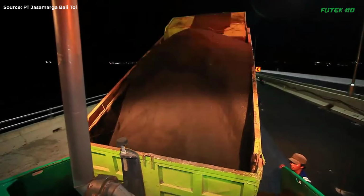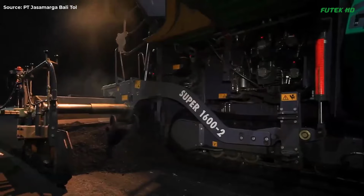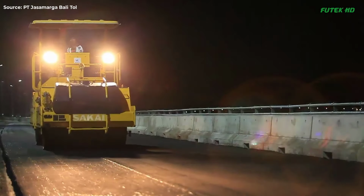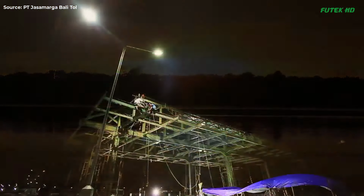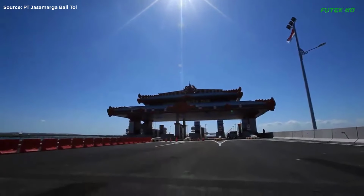Project completion and impact. The Bali Mandara toll road was completed on time and officially inaugurated by President Susilo Bambang Yudhoyono in September 2013. The road has since played a vital role in reducing traffic congestion, improving travel times, and supporting Bali's tourism sector. It has facilitated smoother transportation for both residents and tourists, contributing to the island's economic growth and enhancing its appeal as a world-class tourist destination.